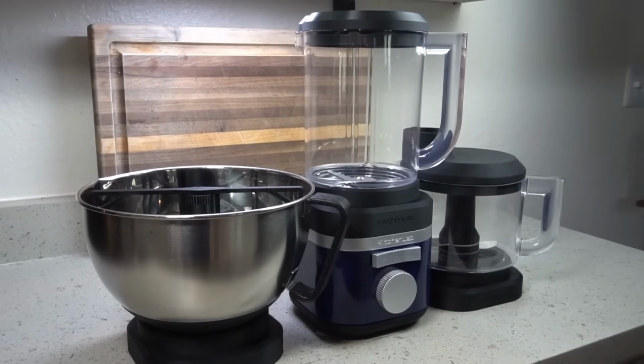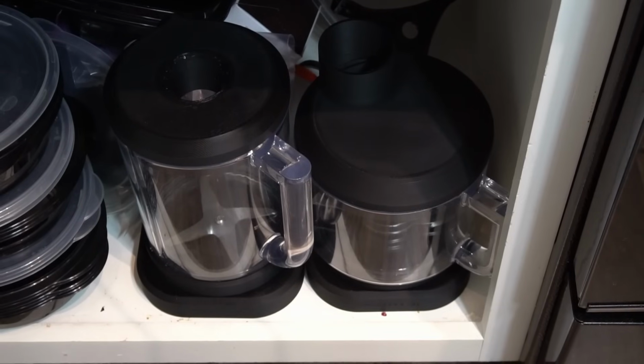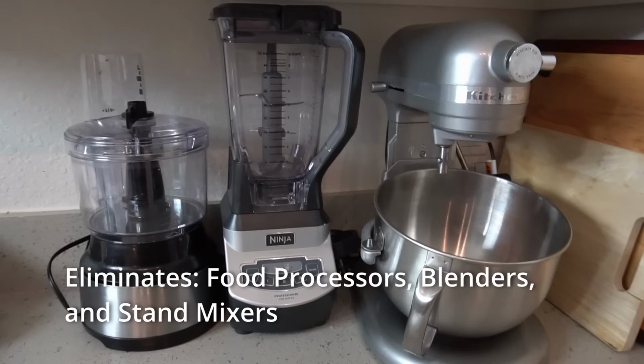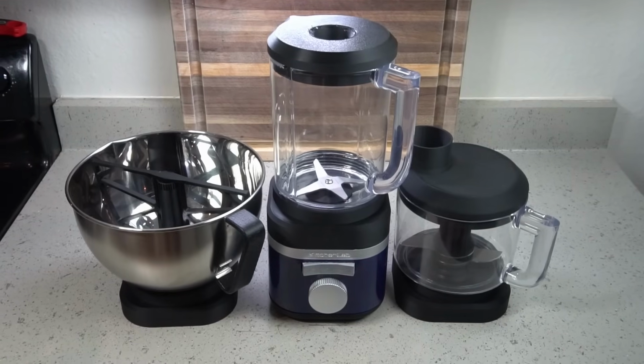This is the world's first all-in-one kitchen appliance that combines the functions of a blender, food processor, and a classic bowl mixer. With this device, you can blend, chop, and mix without storing or moving the appliance. It allows you to save space in tight kitchens, and it allows you to eliminate single-purpose appliances, saving money. In this video, we're going to talk about the design and design processes of making something like this work.